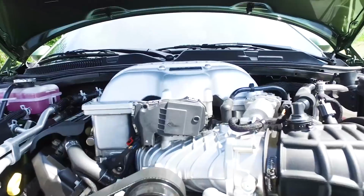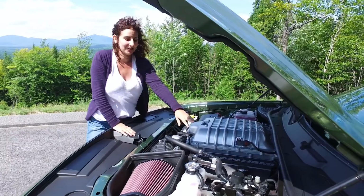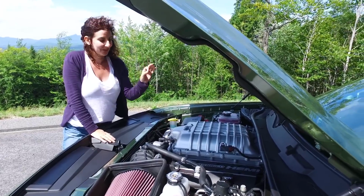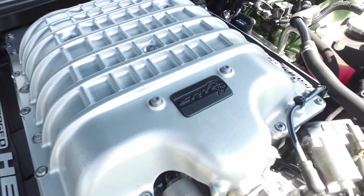No, that doesn't happen. If you are super nerdy, as I am, and you want to know the differences between this engine and the Demon engine, it's very simple. Basically, it has black valve covers and has a different badge on the supercharger.